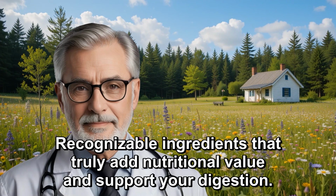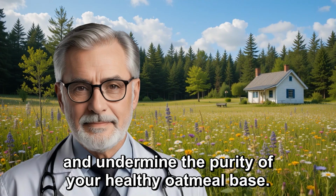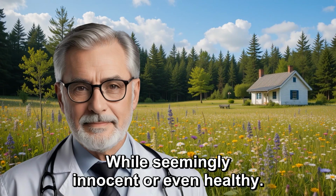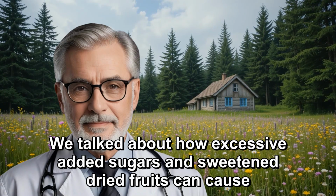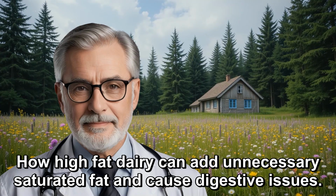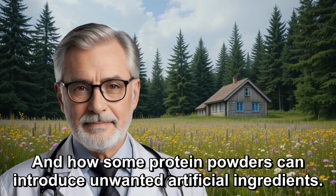The key is to prioritize simple, recognizable ingredients that truly add nutritional value and support your digestion, rather than introducing artificial substances that could cause issues and undermine the purity of your healthy oatmeal base. So there you have it, 7 common foods or additions that, while seemingly innocent or even healthy, can potentially turn your wonderfully nutritious bowl of oatmeal into something less beneficial, or even work against your health goals when added regularly. We talked about how excessive added sugars and sweetened dried fruits can cause blood sugar spikes and energy crashes, how artificial sweeteners might impact your gut health, how high-fat dairy can add unnecessary saturated fat and cause digestive issues, how sugary granola piles on calories and sugar, how too much salt undermines oatmeal's heart-healthy benefits, and how some protein powders can introduce unwanted artificial ingredients.